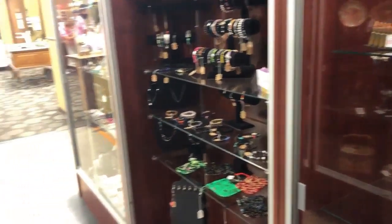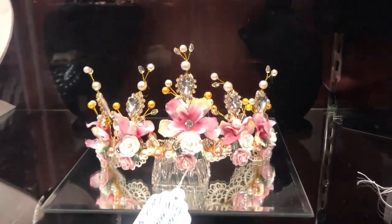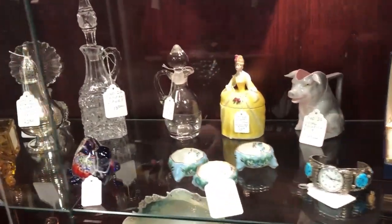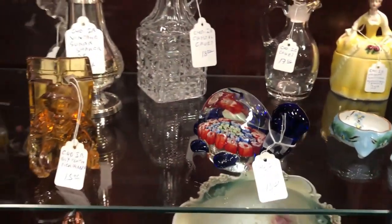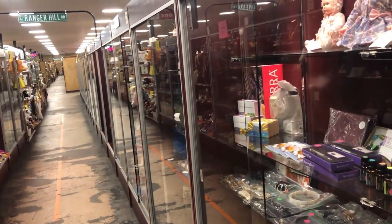Definitely. I'm gonna turn around. Now there's a tiara. Oh my gosh. It's only $30. Sure, it's just an Asian import, but that's something. Okay, so like I said, the glare just makes it not a lot of fun. Look at that turtle, though, with the millefiori in it. $15, 20% off. Okay, so I'm going to skip these and just go to Booths and Citywide, okay? Because, like I said, the glare.